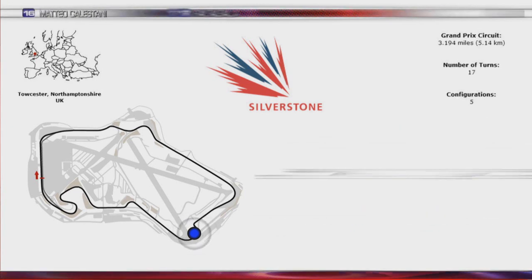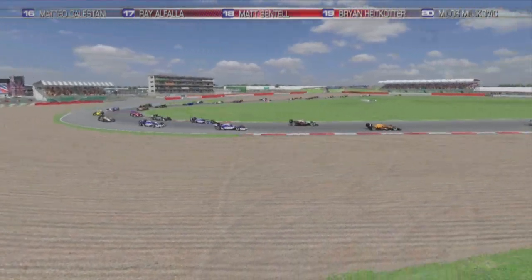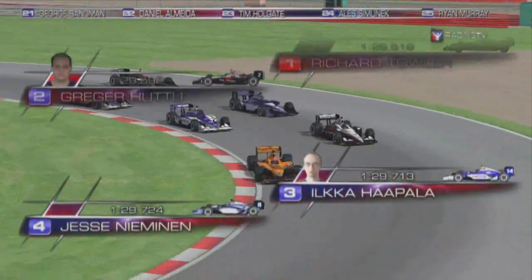The big story right out of the gates was after 13 straight pole positions, Gregor Hutu will start in the unfamiliar spot of 2nd place, when during qualifying, Hutu just ran out of time and Richard Towler was able to grab a pole away from the dominating Finn.